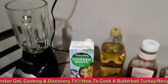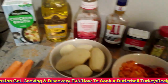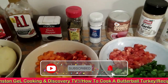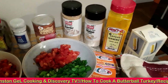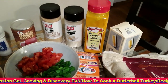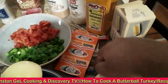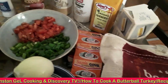So my blender is waiting for me to drop the seasoning in and blend them up. And those are all my ingredients: chicken broth, olive oil, ketchup, A1 sauce, black pepper, basil leaf, sea salt, cranberry sauce, which goes with turkey. When you finish cooking, you slice it up, and that's part of serving. And those are garlic and onion and turmeric and butter and an assorted blend of seasoning in a package here.